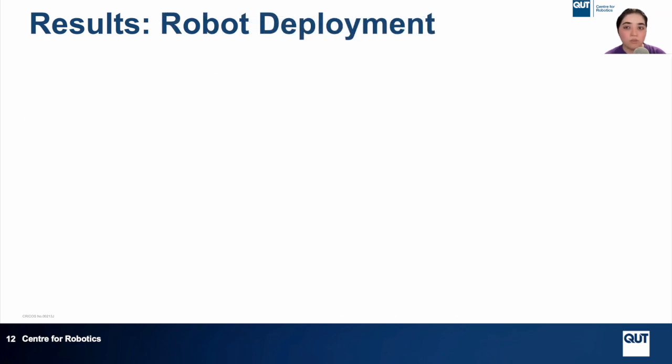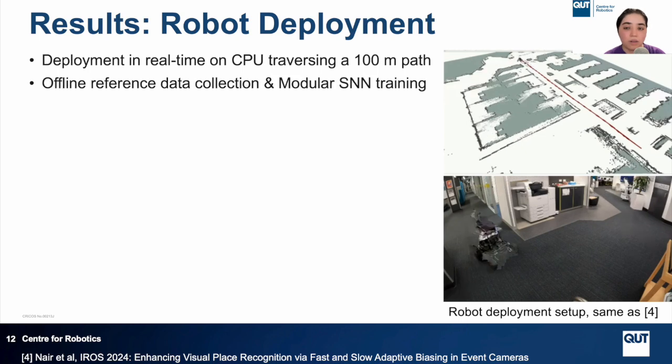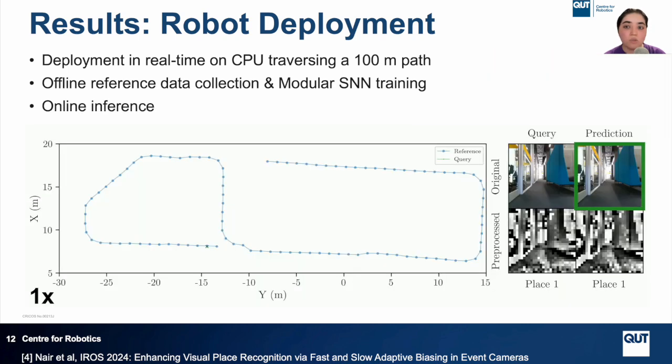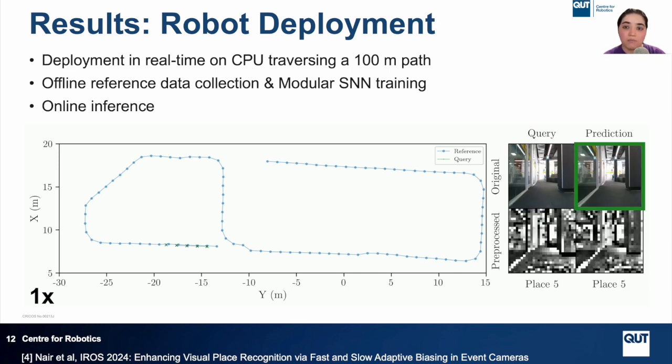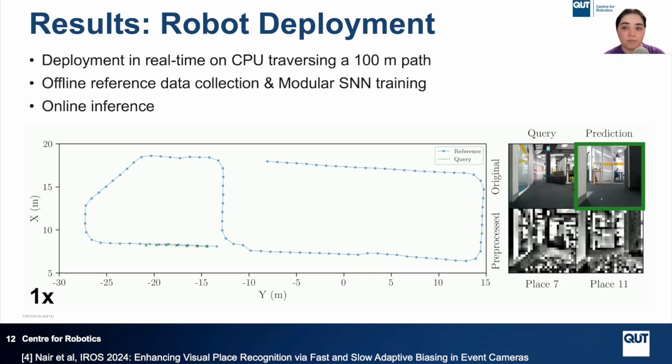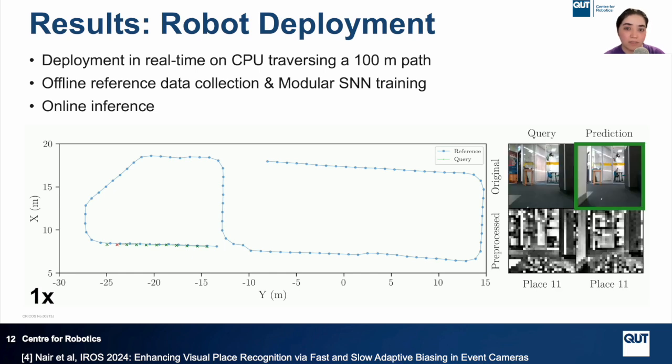We also demonstrated a proof of concept deployment of our modular SNN on a robot, running in real time on a CPU as it traversed a 100-meter path. We collected reference images at 1 Hz and trained 4 SNN modules offline. During inference, the robot moved along the path, collecting images at 1 Hz, and performed place recognition online. Our system achieved a recall at 1 of 75%.